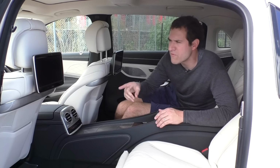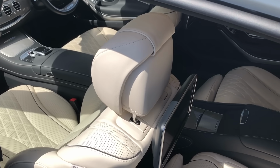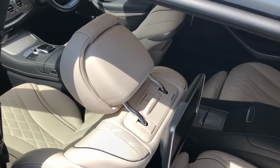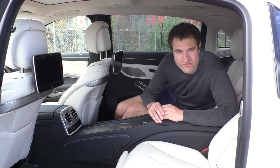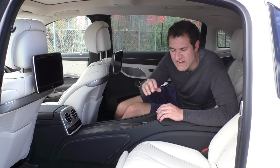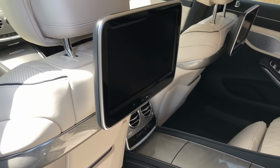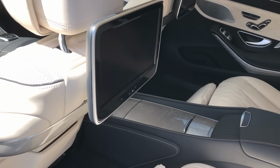Also crazy is the fact that from back here, you don't just adjust the front seat, you can also adjust the front seat headrest. You can put the front seat headrest all the way down if you simply don't like looking at it. And check this out, when you move the front seat back into position, the little screen on the back of the front seat adjusts ever so slightly in order to make sure that it's tilted at the proper angle so that you can see it if you're sitting in the back seat.